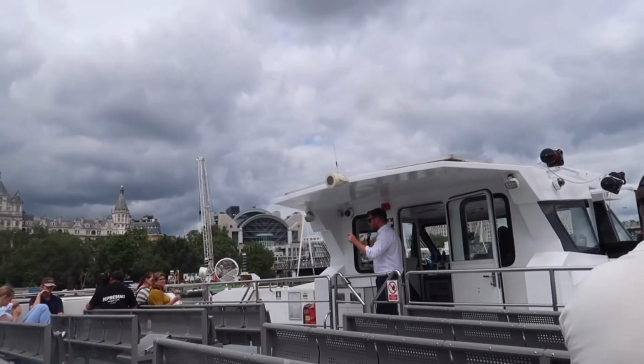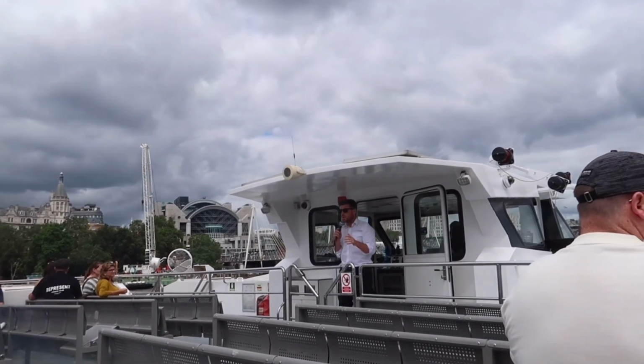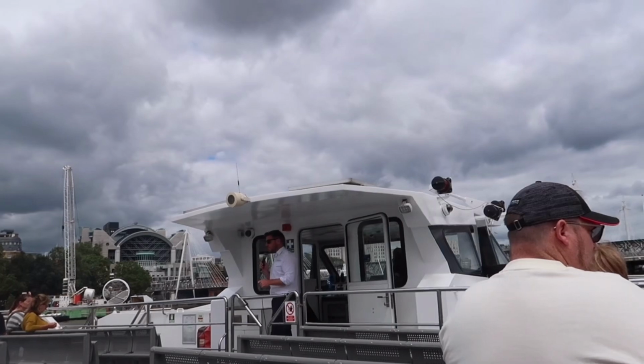Big Ben is the bell that strikes the hour. So the hour bell you heard strike 12 times for 12 o'clock. That iconic bell, that bell is Big Ben.